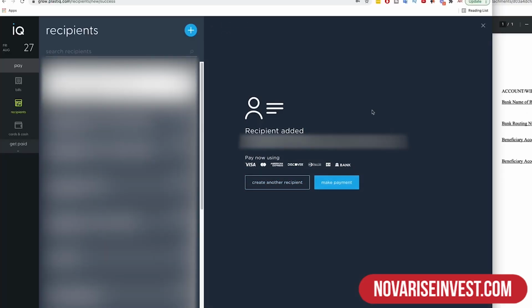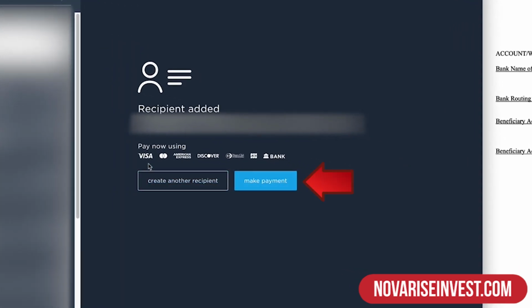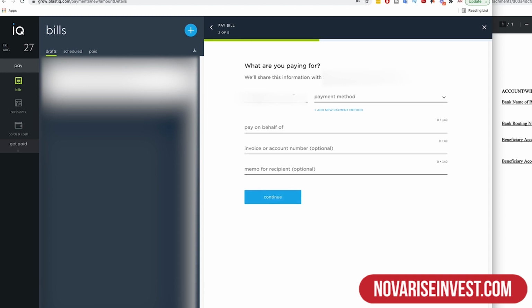You now have a recipient created, and what you need to do now is just to go ahead and hit payment and make sure you have either one of these credit cards. I'm sure everybody has a Visa, everybody has a MasterCard, and to some degree an Amex and a Discover card. So we're gonna go ahead and make a payment, and then I'm gonna hit continue, and then I'm gonna type in the amount. So in this case, it's a down payment of that much money.